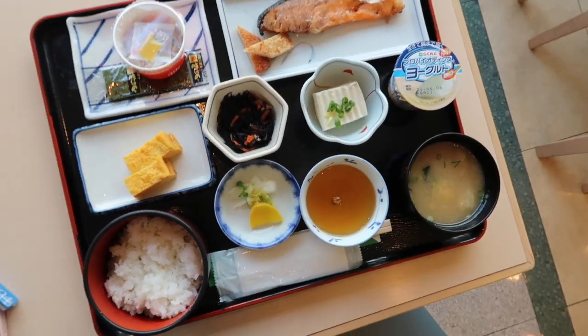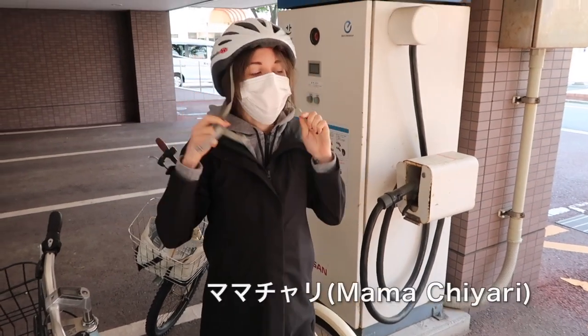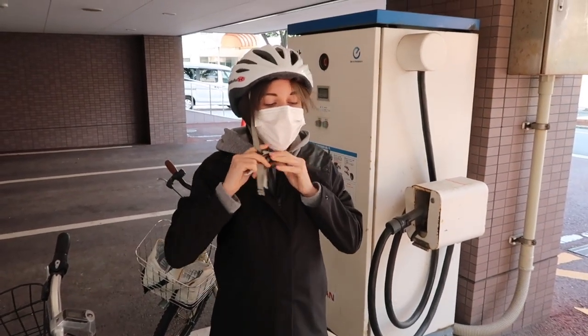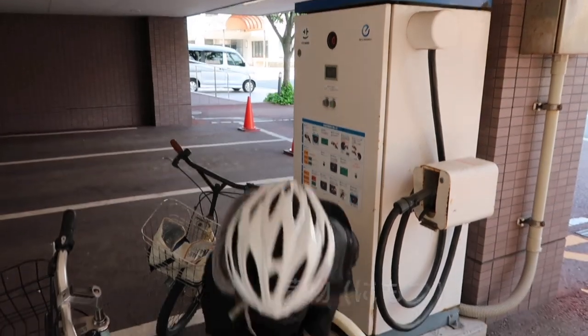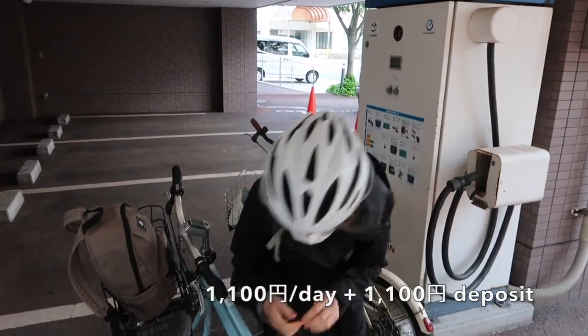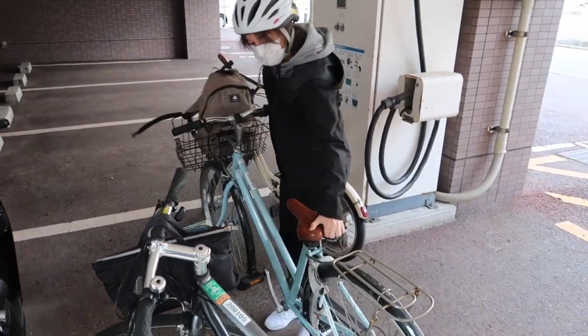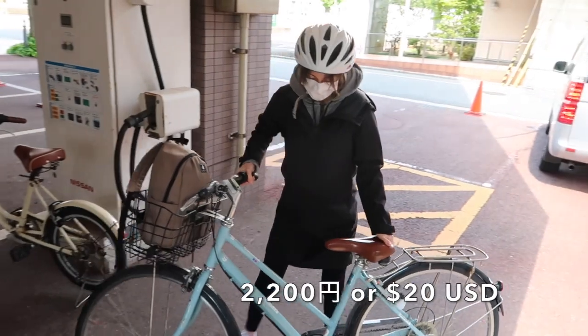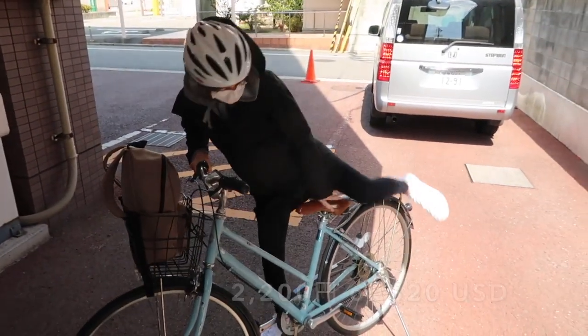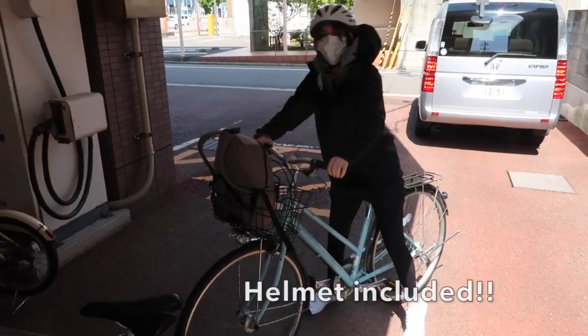It was delicious. And then we made our way to the bike rental shop, which was walking distance from our hotel. There were so many bikes to choose from. I chose a blue Mama Chari, which is a bike with a basket, because I wanted somewhere to keep my nimotsu or backpack. The rental fee was 1,100 yen per day with a 1,100 yen deposit. So 2,200 yen for the first day or $20 USD and then 1,100 for the next 2 days. Oh, and it came with the helmet.